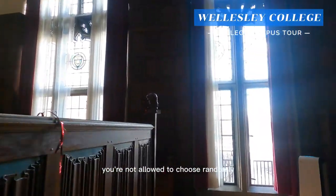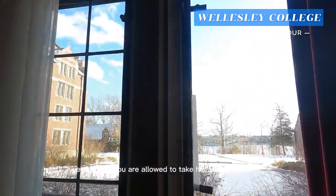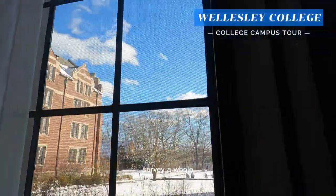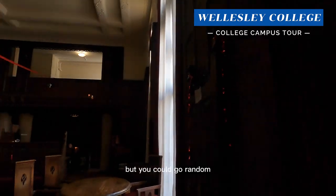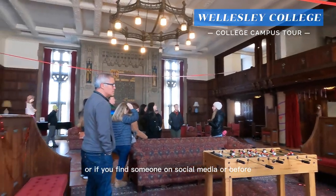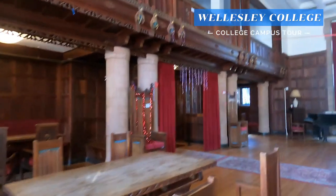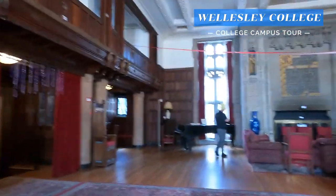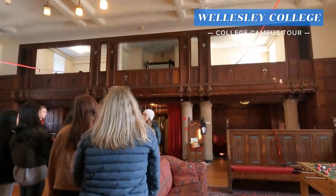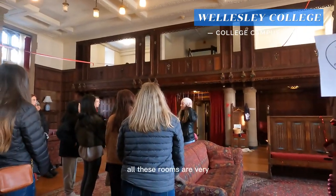As a first year, your roommate is picked randomly, so you kind of get a feel of everything. You are allowed to choose your roommate, like most colleges, through a survey system. But you could go random, use the survey to pick someone, talk to someone, or if you find someone on social media before and you want to live with them, you can too. But all first years will have roommates, most likely in a double. There are a few triples and quads, but it's really mostly doubles. There really isn't a typical room setup at Wellesley because the rooms are so old.